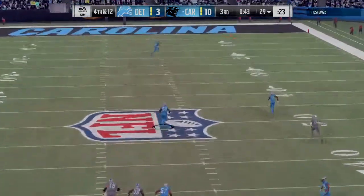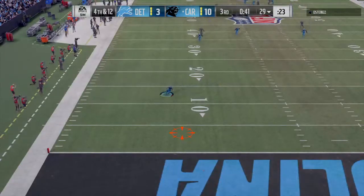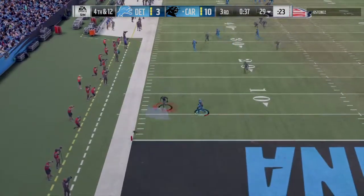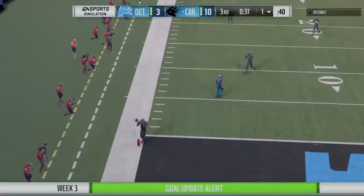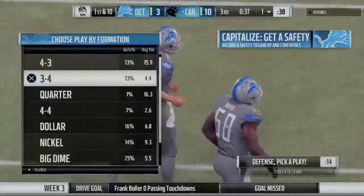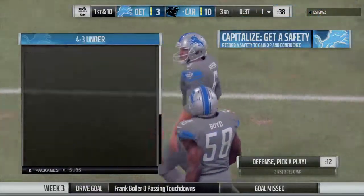And he gets this away, and look at this. This is a good one. And did he put that on a dime? He did. Wow. Out of bounds at the 1-yard line. Carolina getting set to take the field.